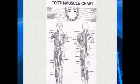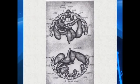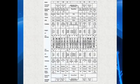Here are some old charts that have been around for many years. This particular chart shows the correlation to the teeth and different muscles. Here's another old chart that shows the correlation between different teeth and different organs in the body. You see, acupuncture has been around for a long time, but it's actually the Germans that many years ago started linking the teeth with different organs. This chart is color coordinated so that you can understand how the teeth are on different meridians.